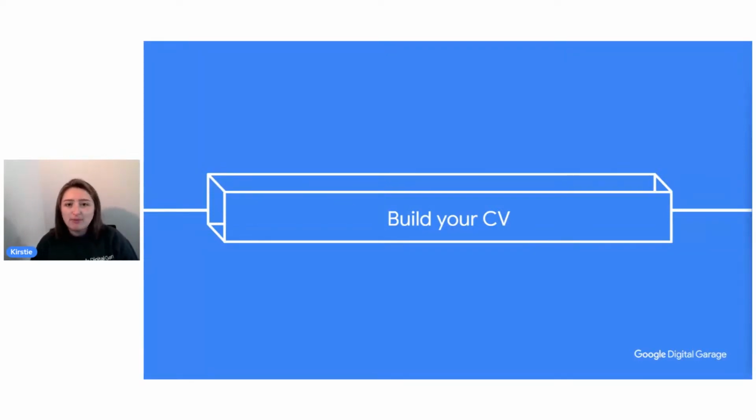Which brings us to our first part, objective one of today's session, which is all about building a CV. In this section, we're going to start to think about a templated approach that you can customize, because there's not only one way to create a CV.